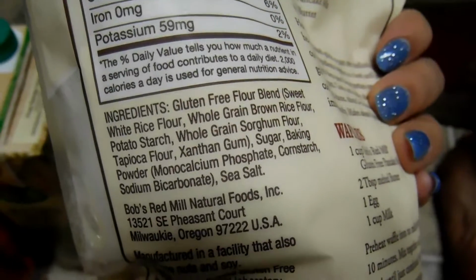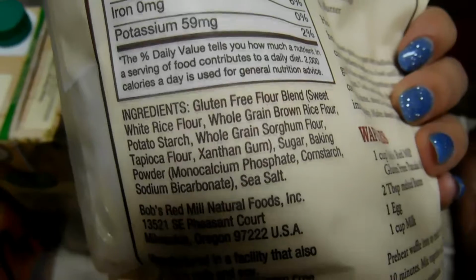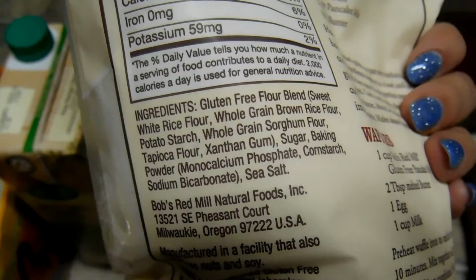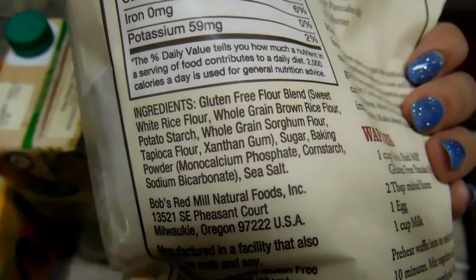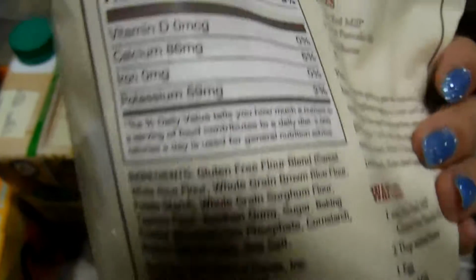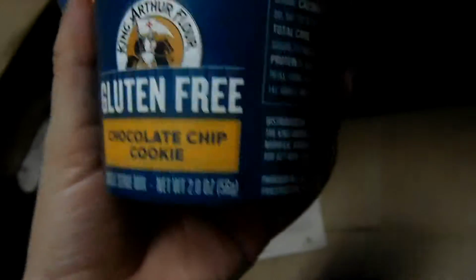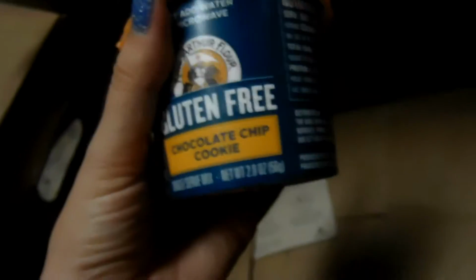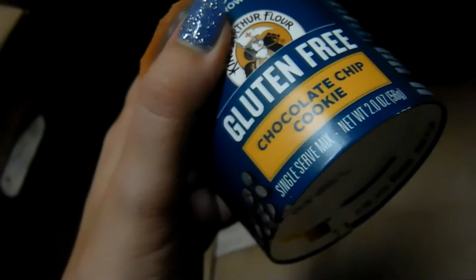Because this has a little bit of brown rice flour, but again, the gluten-free flour blend has mostly refined ingredients, except for the brown rice, white rice, potato starch, tapioca flour. So for a little bit more nutritional value, that's what I'd recommend. And then we have another King Arthur gluten-free chocolate chip cookie instant mix here. So there's that. Okay, so that's it for that box.